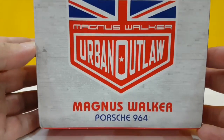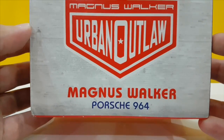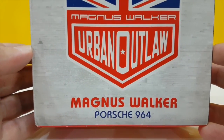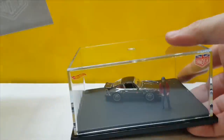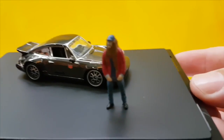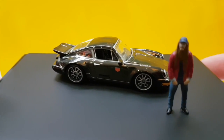And last but not least, the main reason why I enlisted again this year in RSE after a disappointing 2018, it's the Magnus Walker Porsche 964. Let's open it up. And there you have it. Hello, Magnus. Hello, gorgeous. Here it is out of the box.